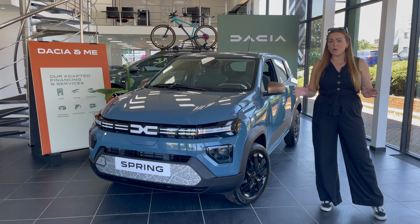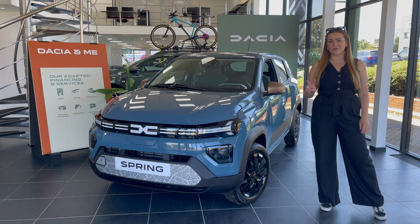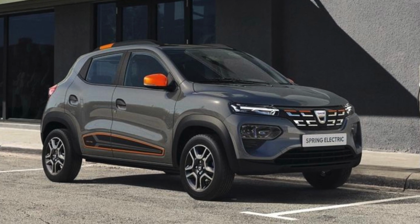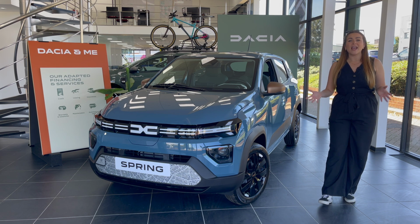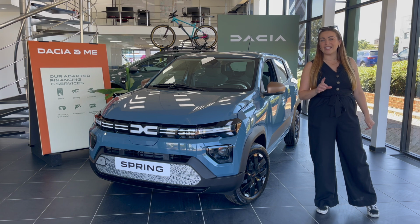You see, some people would say this isn't a new Spring, this is the second generation. But we never actually received the first generation in the UK. It was sold elsewhere in Europe for around 3 years, and then we begged and begged that they'd bring it to the UK, and finally it's here.